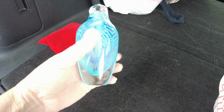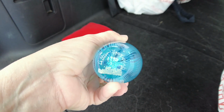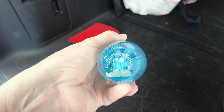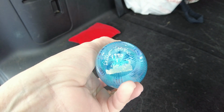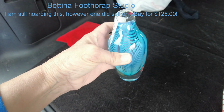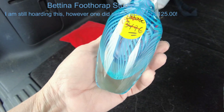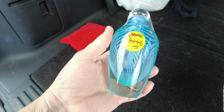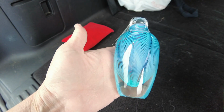Okay. Look at this perfume bottle. It is signed. I don't know by who. 1990. I'm not sure what that is. But look at that, isn't that beautiful? I took off the top and I checked the stopper. The stopper's in perfect condition. I got it for $19.96. Isn't that gorgeous?